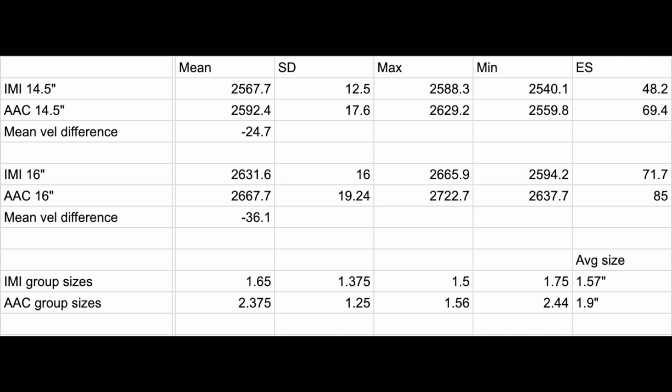The biggest surprise for me, though, was that the AAC was actually slightly hotter than the IMI, which is known for being a fast ammunition. Out of the 14.5 inch, the AAC averaged 25 feet per second faster, and in the 16 inch, it averaged 35 feet per second faster than the IMI. While consistency is much more important than speed for accuracy, the extra velocity does help to push the transonic zone out slightly further when you're wanting to push the limits of what 5.56 can do.